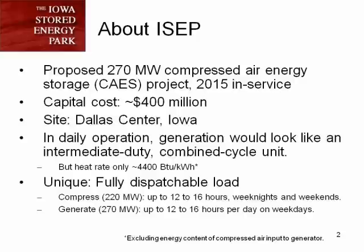In daily operation, the regional grid would see ISEP as an intermediate generating unit, that is, between a baseload unit that operates all the time and a peaking unit that operates only on peak load days, operating during daytime hours on weekdays. This is not a flywheel or a battery storage option. It was intended as an energy as well as a capacity machine by the owners. Uniquely, it would offer a fully dispatchable electric load during off-peak low load hours. It would run continuously for 12 to 16 hours or more in either storage or the generation mode, and it would ramp quickly up and down so it could be used to offset and address the intermittency of renewable energy resources.